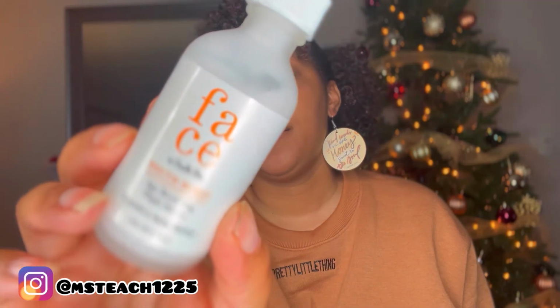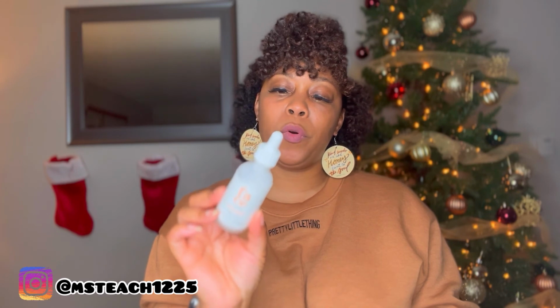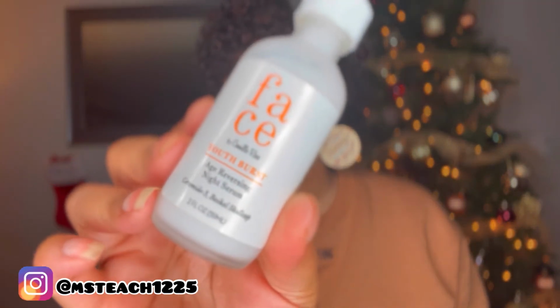Next up, we have the Youth Burst Age Reversing Night Serum, which I have been using a lot lately. And the directions for this one says warm 3 to 5 droplets between hands and press into the skin until entire face and neck is nourished. For best results, apply fresh toner, liquid makeup remover and toner before using this product. So this is another good one to add to your wish list.